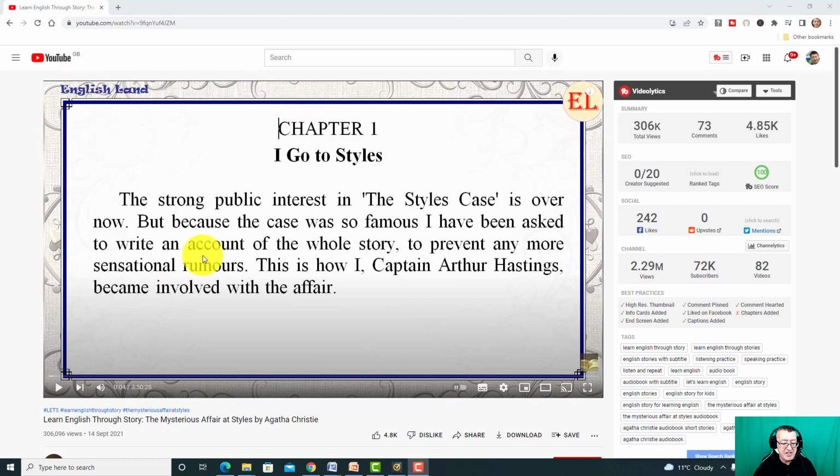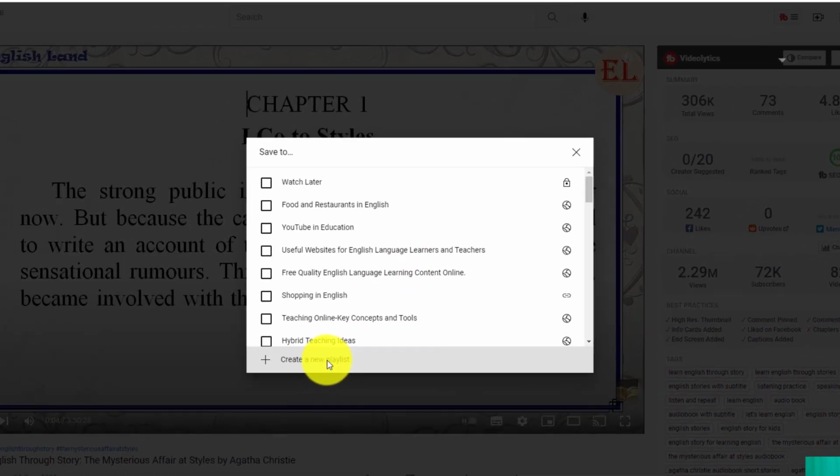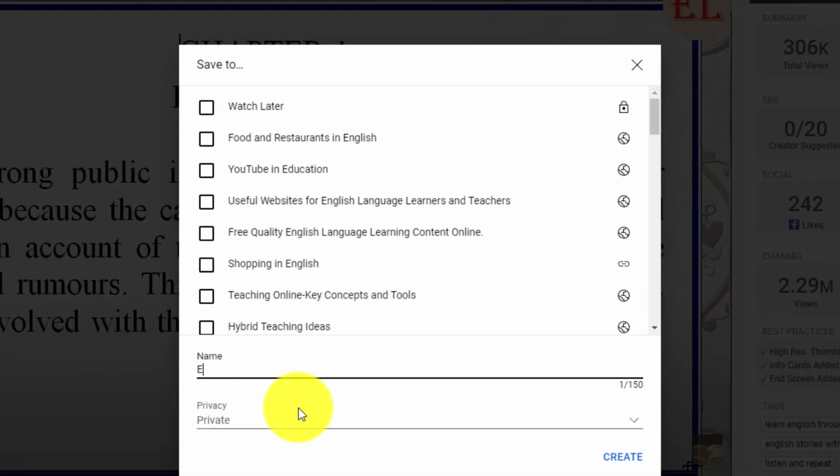So for example, let's imagine I've got this story here and I click on save. And what I'm going to do is I'm going to click on create new playlist, and I'm going to call this English Stories, level 2. So I've got this one particular story that I really like.